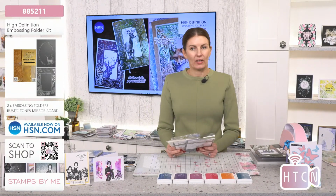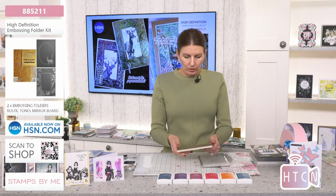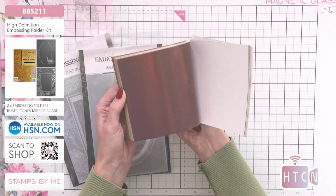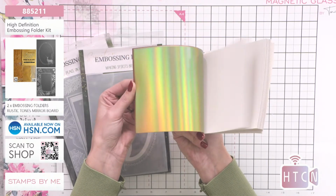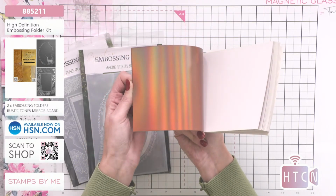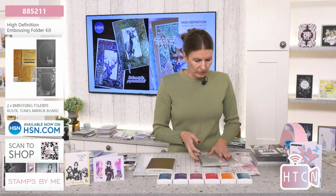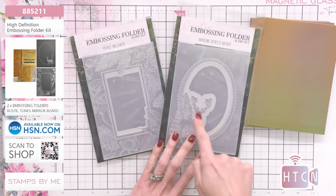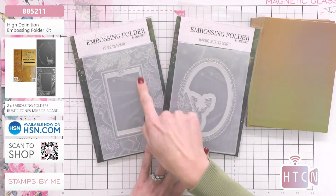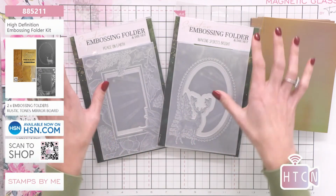This is the only set not up on HSN, Tracy. I think they're holding on to this because they feel like this is going to sell. So you get your lovely mirror board in all these lovely browny, hued tones. Reds and very deep, sort of luxurious colours. And then you get your 2 embossing folders. Now they're 5 by 7 and this die cuts the centre out so you can do shaker windows. Absolutely chef's kiss, honestly beautiful.